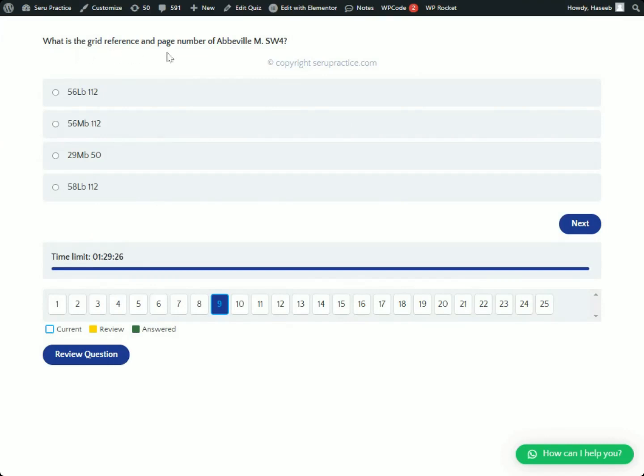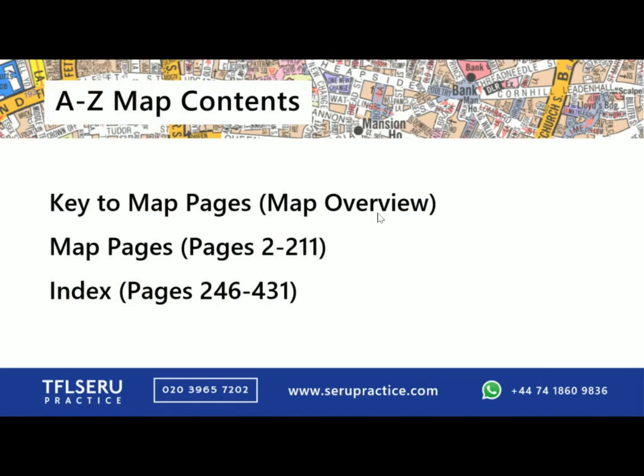What is the grid reference and page number of Abbeville MSW4? For these types of questions, we can take help from our A-Z map contents. The key to map pages provides us with a map overview. The map pages lie in the book pages 2 to 211, and the index pages which help us to find the map are at the end of the book, on pages 246 to 431. So in this example, we will first take the help of the index.